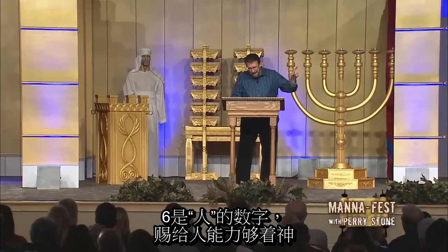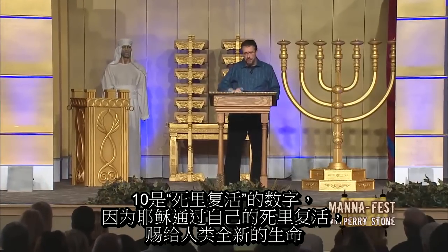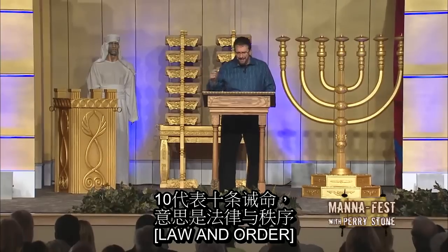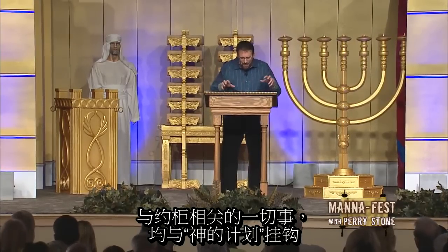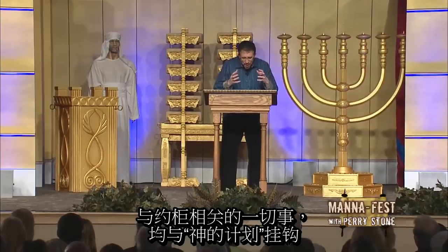6 is the number of man. It gives man the ability to approach God. 8 is the number of resurrection because Jesus brought new life through his death, gave us resurrection. 10 is the 10 commandments. It means law and order. And 12 is perfect government. And everything connected to the Ark of the Covenant is connected to the plan of God.